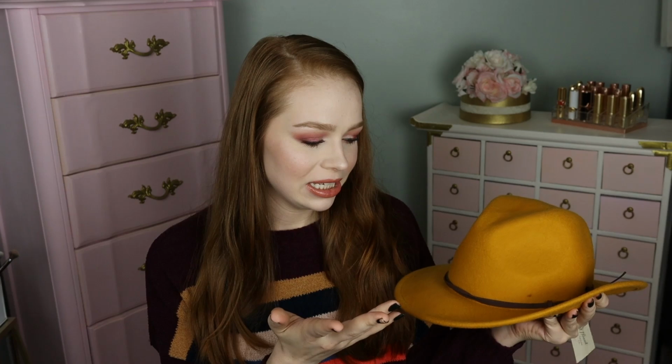Let's talk about an accessory because I'm so excited about it. This is probably the reason why I wanted to do this haul in the first place, because I'm obsessed with this hat. I got this hat from Target and it is so cute. It's a typical fall fedora, but it's mustard yellow, and I don't own a single hat except for this hat. I'm not a hat person, but I saw this on Peace and Sorority's YouTube channel. She does ASMR, I love ASMR. She did a fall haul and mentioned this, and I went right from her video to Target.com and purchased it because it is just so cute.